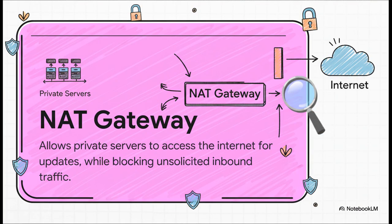Gate number 2 is like a secure exit door. What if our private application needs to go out to the internet to grab an update or get data from another service? That's what the NAT gateway is for. It lets our private servers make connections out to the internet, but, and this is the crucial part, it prevents the internet from ever starting a connection back in. It's a one-way street, keeping our app's location a secret.